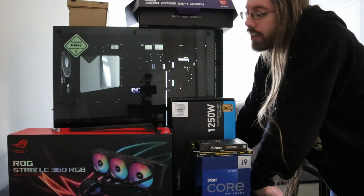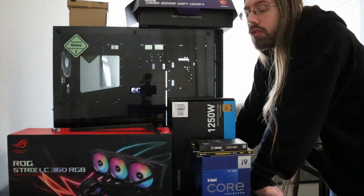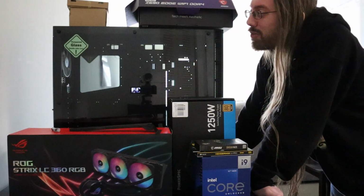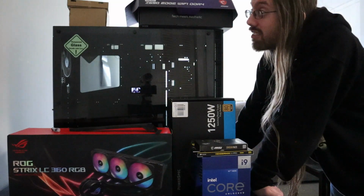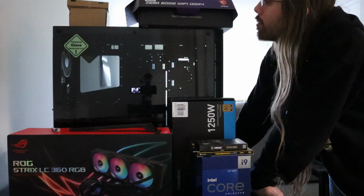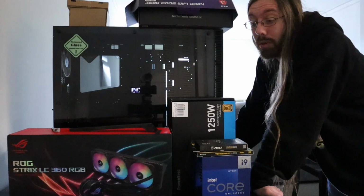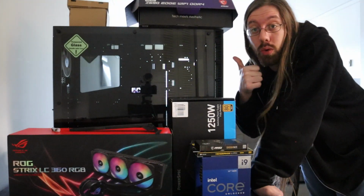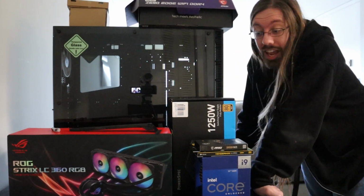He goes, yeah, I've seen like 50% of them get returned. So the motherboard's fine, it's just the QA apparently is god-awful, and that's a known issue with MSI that I didn't know before I bought this motherboard. And by the time he found that out, I already had the motherboard, so I was screwed at that point.